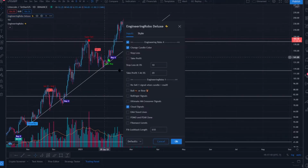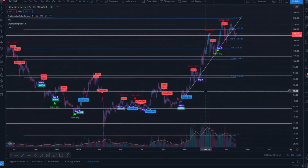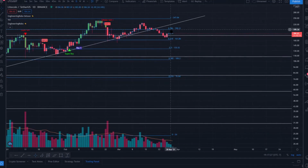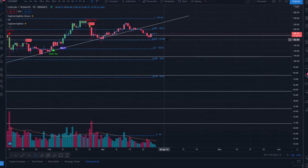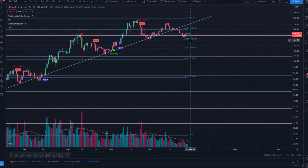Some Fibonacci levels to consider here are going to be around the kind of $200 psychological level, along with this $160 kind of level here. I believe that to be some significant support. If we were to hold there, I'll be more short-term bullish. But if we fail to break there, I suspect interaction with around $135 kind of level.